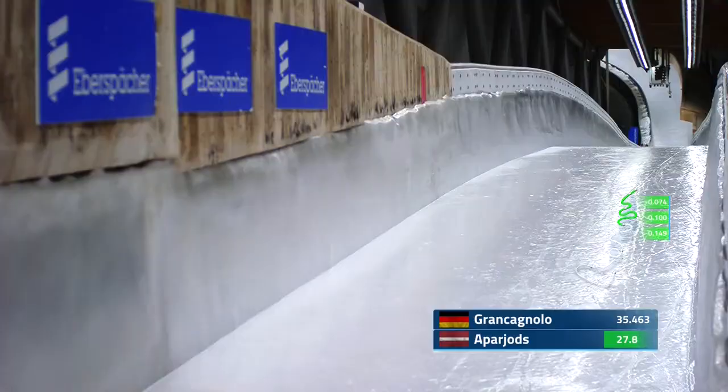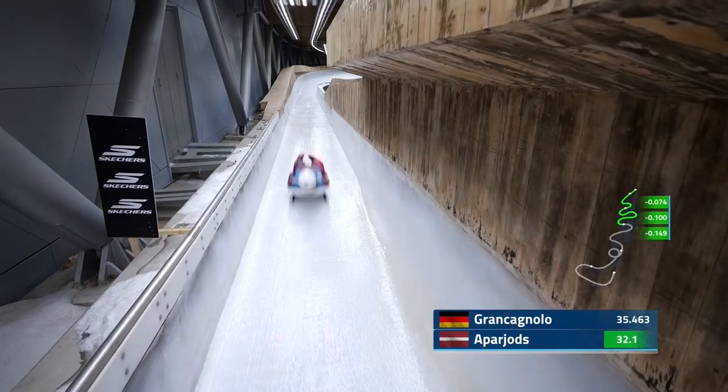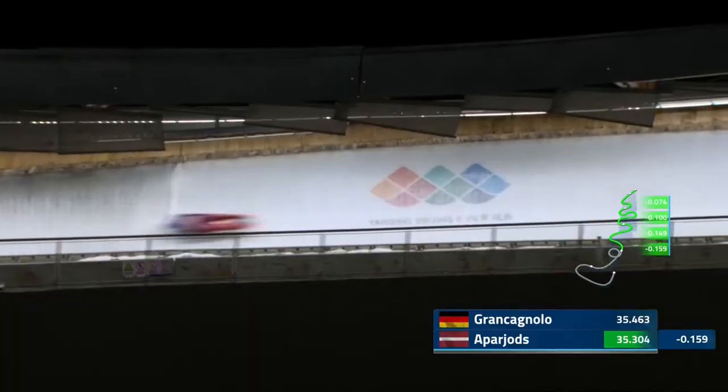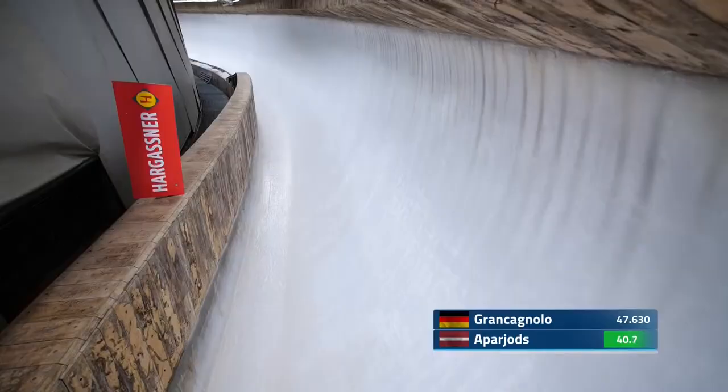Yes, and he just did a beautiful top section right there, but he just tapped the wall a bit before 9. Did a good job correcting it though, and he's back online. And didn't lose too much time against that, just in fact gained 100.